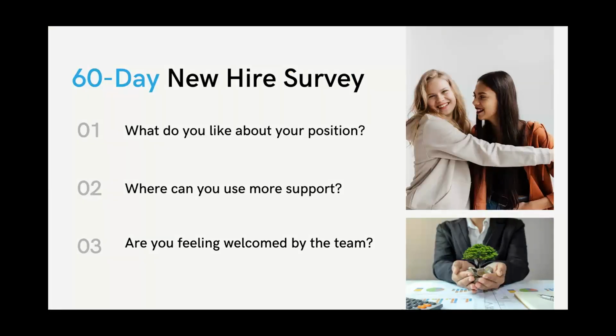Next, we have some examples of a 60-day new hire survey, or some questions for it, I guess. Engaging new employees in 30-day intervals to gather insight into their experience can promote employee retention. New hire surveys allow employees to communicate with their leadership team, providing the open communication that employees need to engage with their own success.